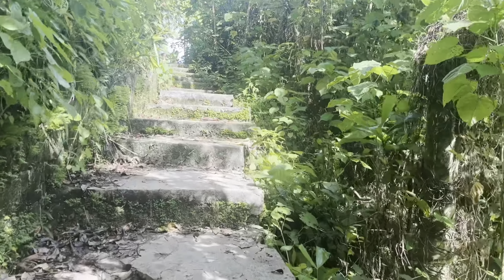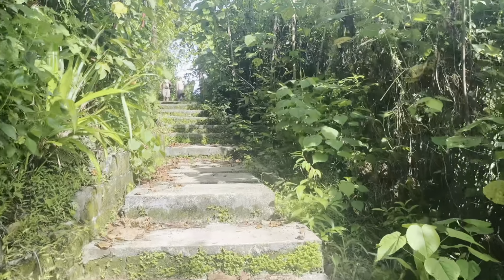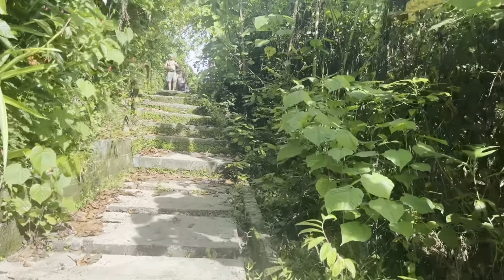Itong kaganda na Siargao eh. It's not just the beach. It's nature at its best.